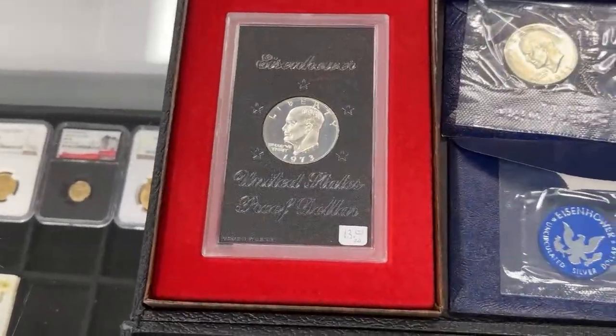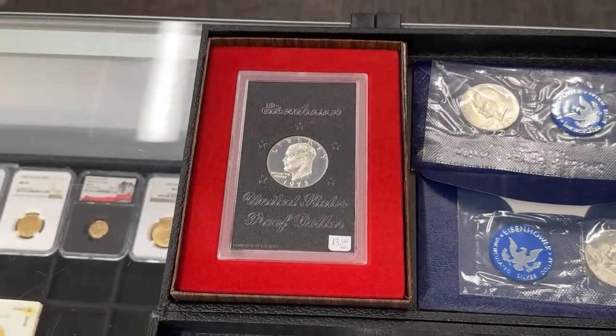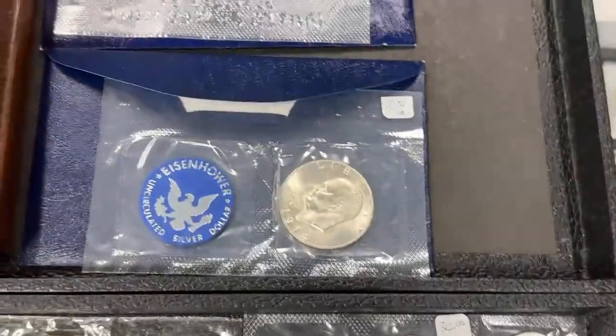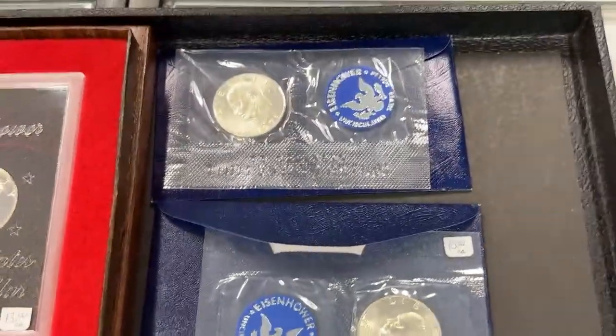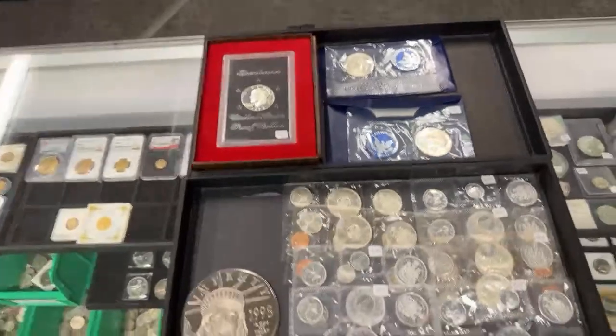But the brown Ikes, these are 40% silver. They're on sale for 13 bucks a piece. Usually they're around 15. And then we got these blue Ikes for 10 bucks a piece. Usually these are about a $12 retail, but we got a bunch. We're trying to move them. If it's something that interests you, drop it in the comments.